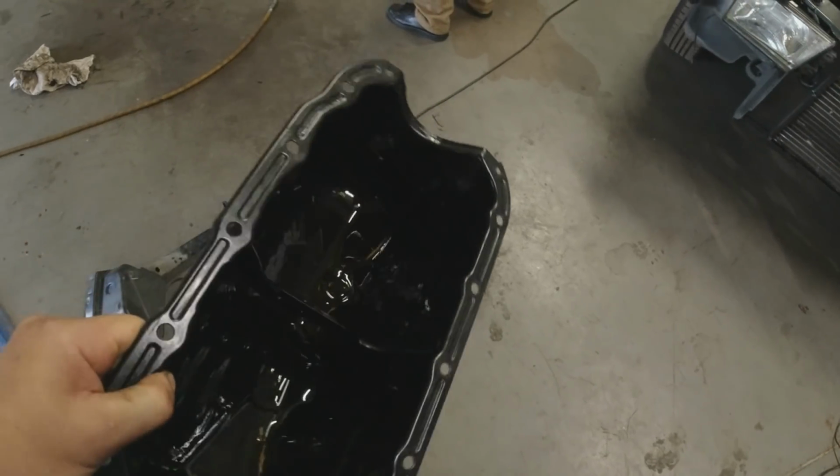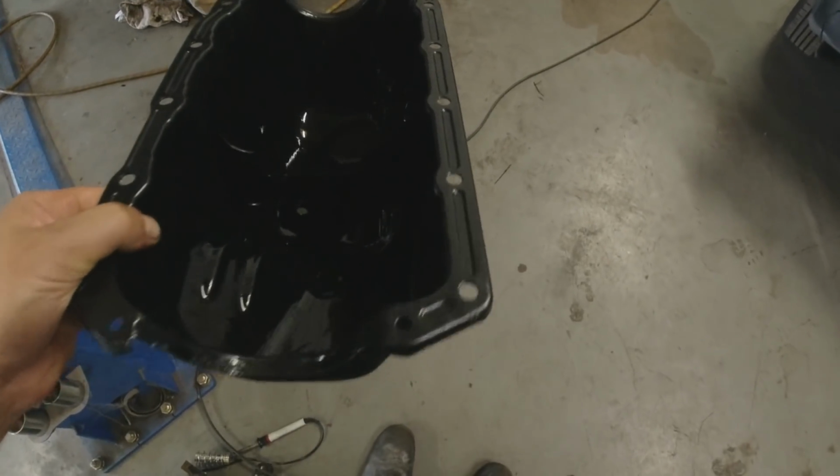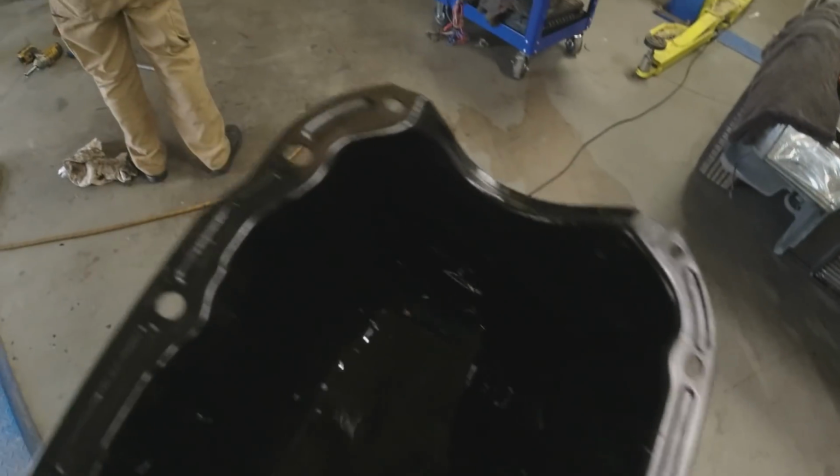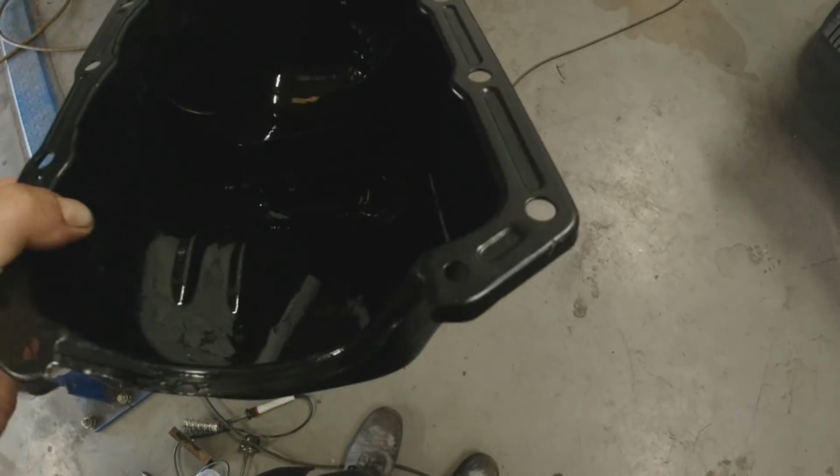So Petey's whipped the sump back out of that Fiat 500 that we had the leak issue with. Very interestingly, it almost dropped out. The silicone hasn't taken to the sump at all, something we haven't had before. It bonded to the block fine, but not to the actual sump. It's clean as a whistle. It should have silicone stuck all over it.